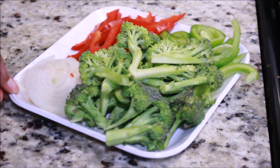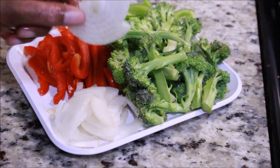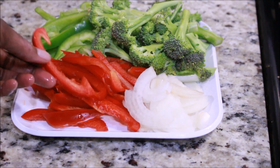So for the things that are going in the salad, I have some broccoli here. I have onions. I julienned my onions really thin. I also have red bell peppers, which I also julienned, as well as green bell peppers.